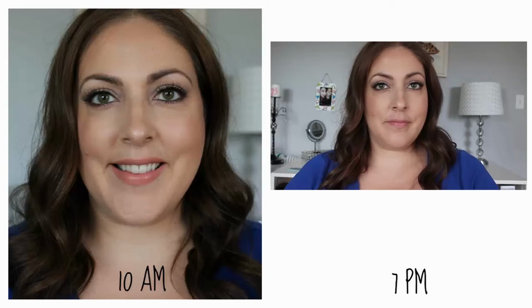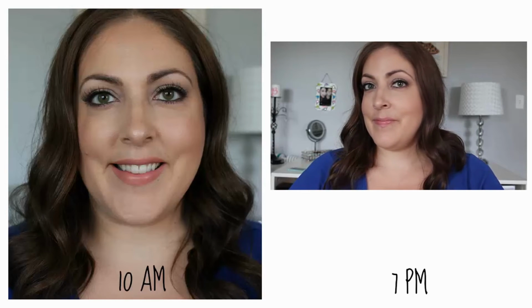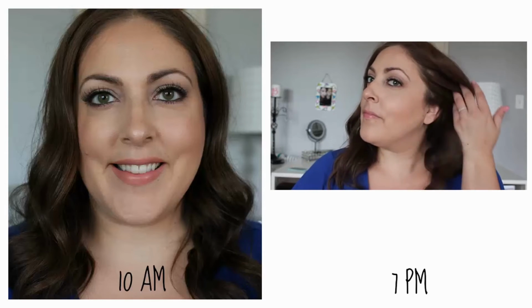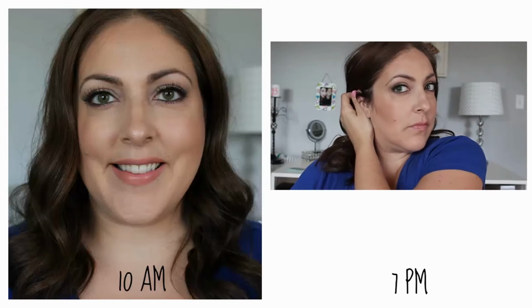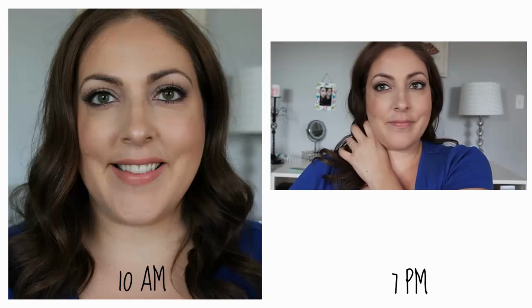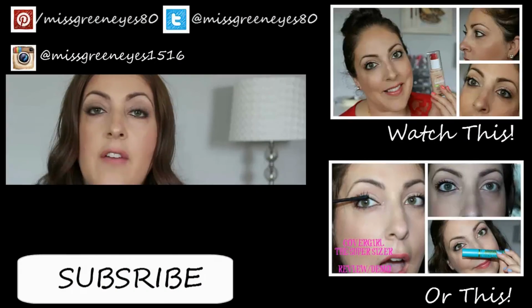Overall, I would say this is your run-of-the-mill average BB cream that you're going to get from the drugstore. It's not bad, but I don't love it either. I wouldn't go out and say, oh, this is like a life-changing holy grail status product. For me personally, I just feel like it's too expensive for what it is, and it's not any better than any other drugstore BB cream that you find out there. And there are some really good ones that are actually a lot cheaper. So I think I have covered everything.